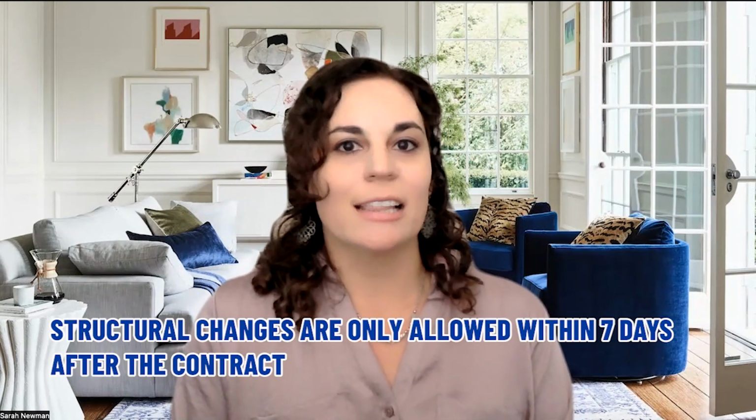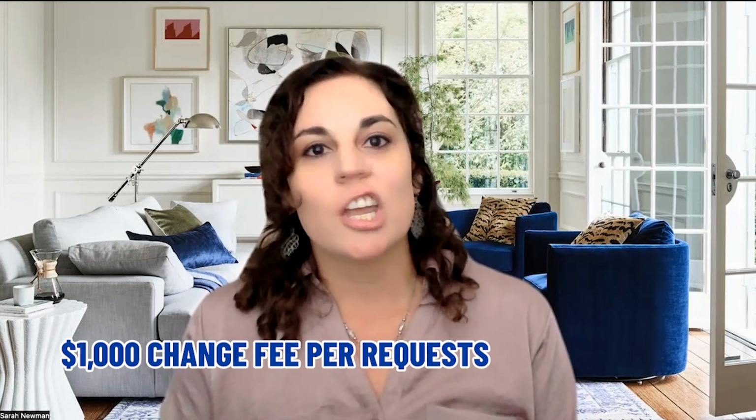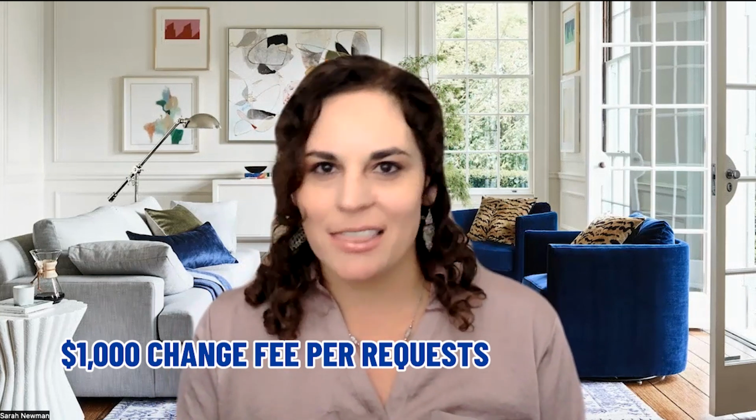There are also other things to look for in the contract. For example, there might be a clause that says structural changes are only allowed within 7 days after the contract. After that, if you do want to make changes, you'd have to get them approved by corporate, and there'd be a $1,000 change fee per request, something like that.